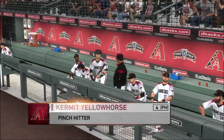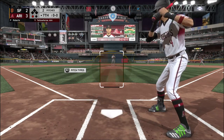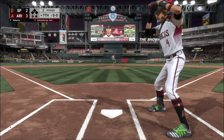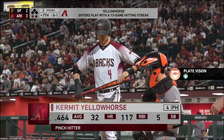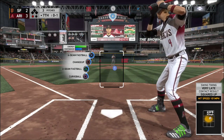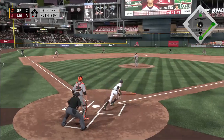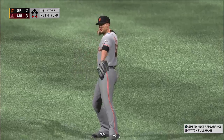So we're going to see a pinch hitter here with the bases empty and one gone in the inning. The right fielder, number four, Kermit Yellowhorse. Line hard, but foul. Very tight ball game. 3-2 our score in inning number seven. Swing and a liner toward the gap in left center. And the pinch hitter will not be able to advance the cause, and there are two away now.